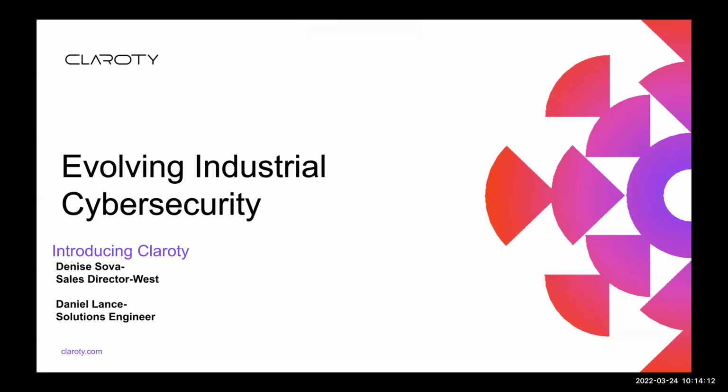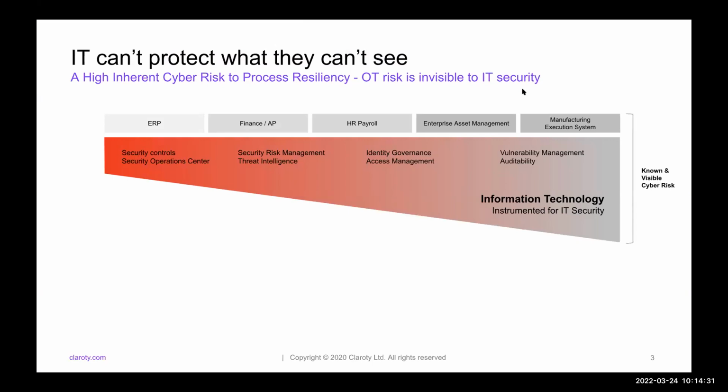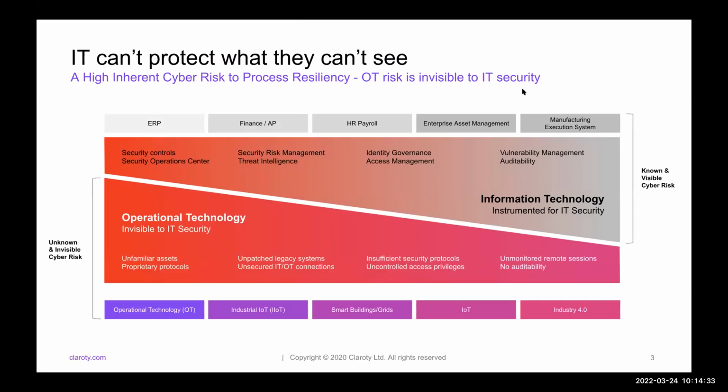So I had a few slides to go over. A lot of this information will piggyback on the information that Chris shared, and then I'll pass it over to my counterpart, Daniel, for more of a technical review of some of the information I'm going to cover. So, as Chris mentioned, we know that the IT and the OT worlds are drastically different. I like this slide because it shows the convergence of the two worlds, IT and OT, and more specifically, how different they are.